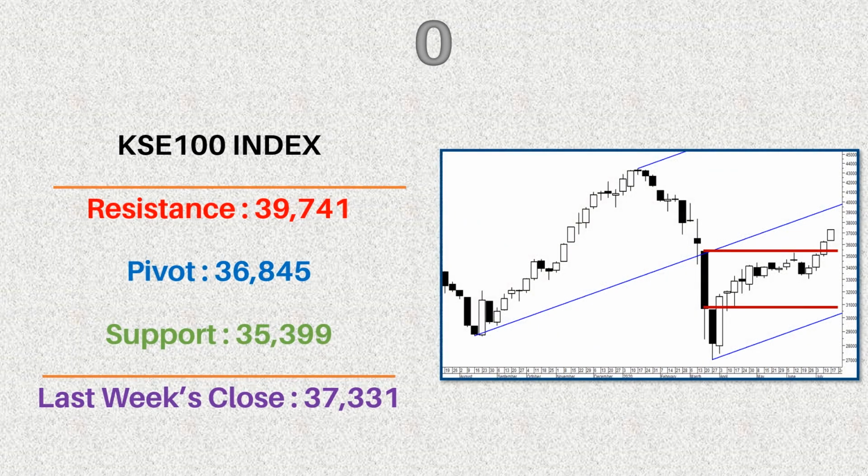The Karachi Stock Exchange 100 Index closed at 37,331 level on July 17, 2020. The weekly closing is above the weekly pivot level of 36,845 level. The major weekly resistance and support levels are at 39,741 and 35,399 respectively. Technically, the trending indicators are bullish and the index may test the median line of the pitchfork indicator from below.